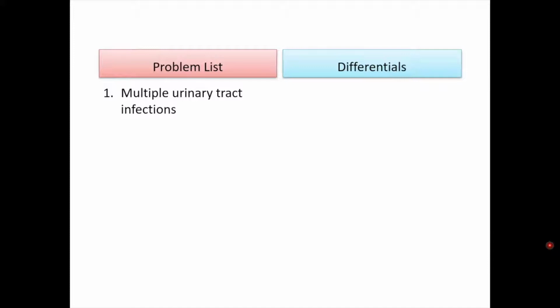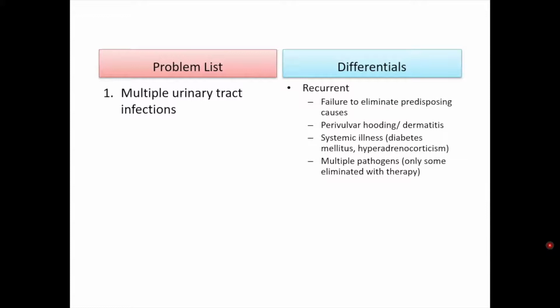And so our differentials for that are going to fall into 2 main categories, recurrent or refractory. So for our recurrent urinary tract infections, this could be due to failure to eliminate any predisposing causes. And that can include things like perivulvar hooding and dermatitis, a systemic illness like diabetes mellitus or hyperadrenocorticism that can help predispose to multiple urinary tract infections, or even multiple pathogens where our empirical therapy will treat one pathogen, and that's why we see an improvement in clinical signs, but not all of them. So when therapy is discontinued, we'll see a recurrence of those clinical signs.